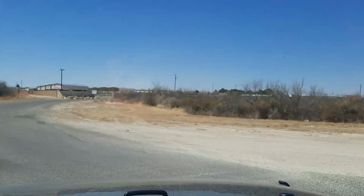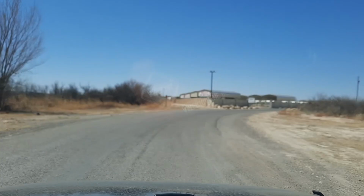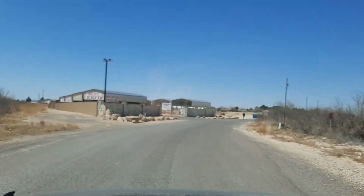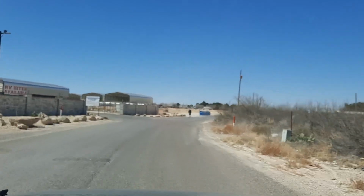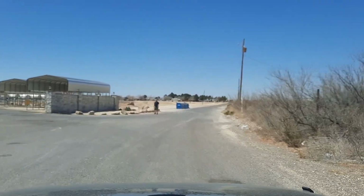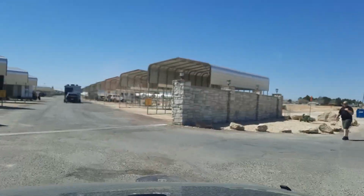But they have a lot of covered spaces, which is a neat alternative when you're out here in the middle of Texas in the summertime. I'm sure it's nice to have these covered spots. So if you want to consider that part of the resort aspect, then yes, I would agree.